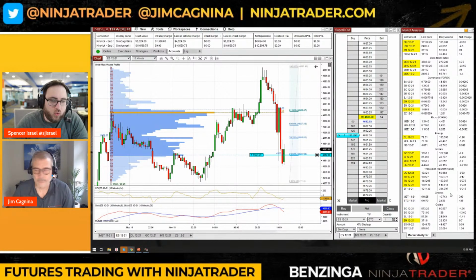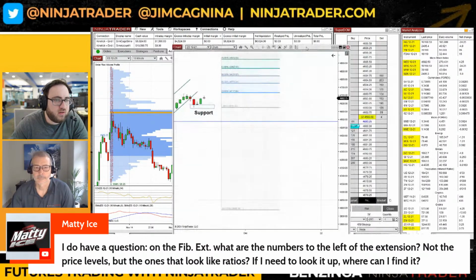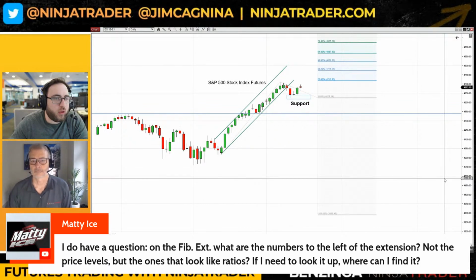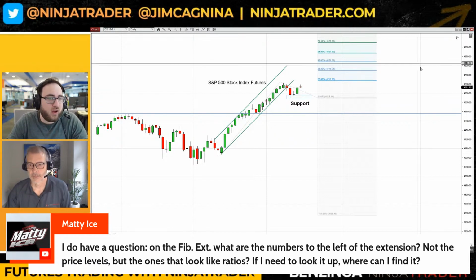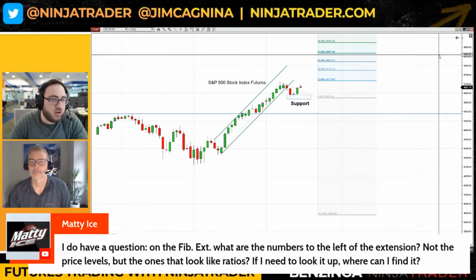Question from Matty Ice on the Fib extensions. What are the numbers to the left of the extension? Not the price levels, but the ones that look like ratios. Let me go full screen here. Yeah, those are the percentages. Those are the Fibonacci percentage numbers. That's the Fibonacci math, the sequence right there. The ones in parentheses are the price levels. The percentages are the sequence: 23.6, 38.2, 50, 61.8.